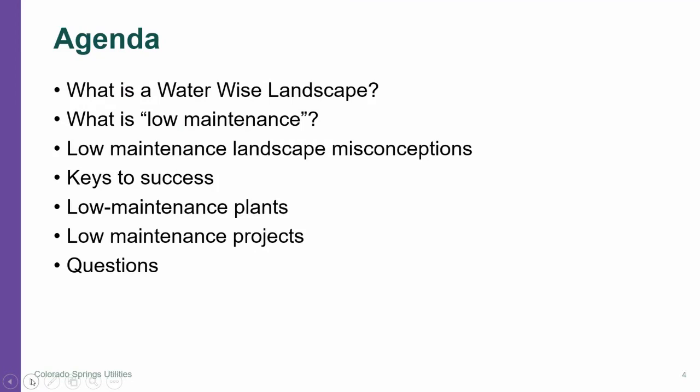So let's go ahead and jump into the presentation. We're going to talk about what a water-wise landscape is. As the water provider, we always keep all of our content related to water. And so when we're talking about low maintenance landscapes, we will be talking about what is water wise as well. So low water and low maintenance go hand in hand. We'll talk about what we mean by low maintenance. Everyone's going to have a little bit different definition for that, but we'll get kind of specific about what I mean when I talk about low maintenance.